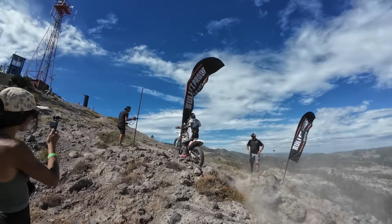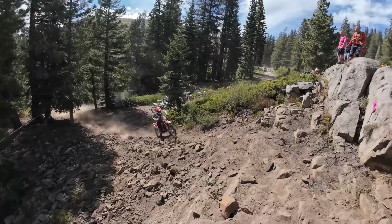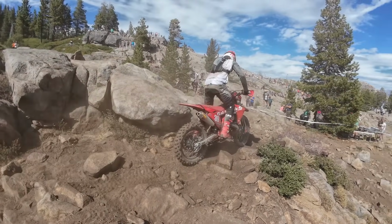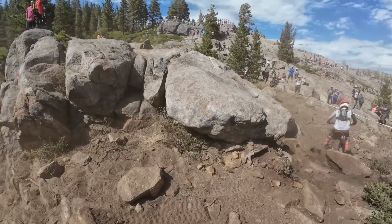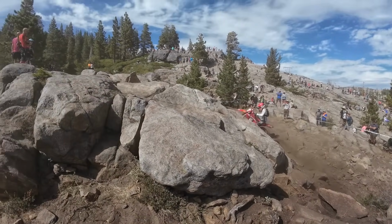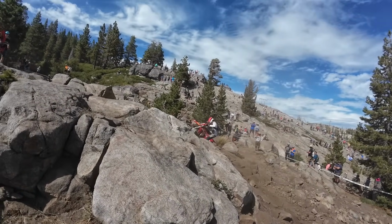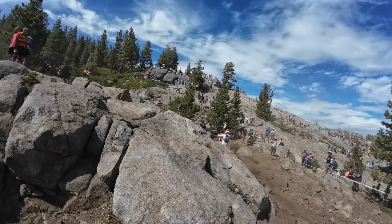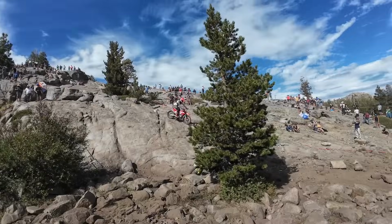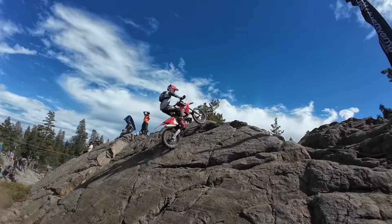This was Ryder passing through Top of the World in third place, and Tristan was far enough ahead that I did not catch him back at this first start section called Spectator Hill. But this is Will coming through in second place. Still not hitting the wall, kind of disappointed in you, Will. But yeah, Will's coming through this, and then Ryder's basically right behind him, hungry to catch Will. So check it out.